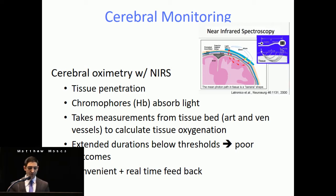We know that extended durations below specific thresholds, so if you're below 60%, or you see more than a 20% decrease in your baseline regional saturations, or you see more than a 10% differential between your right and your left, is associated with poor outcomes. If you read the last issue of JECT, there was an article by a number of Russian authors that compared moderate hypothermia coupled with ACP against deep hypothermic circulatory arrest, and one of their results was that the higher degree of regional saturation decrease led to increased neurological complications. So this is certainly a technique that could guide our practice. It's convenient and it provides real-time feedback.